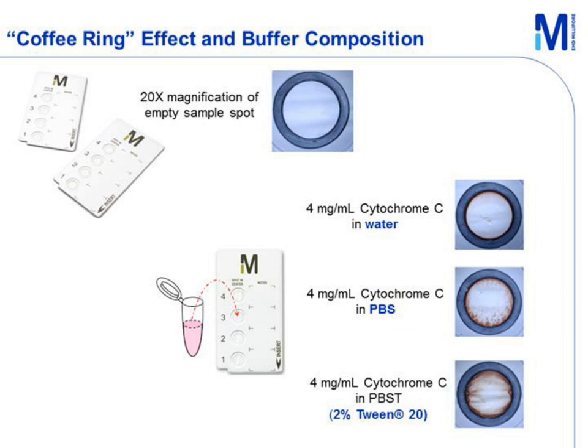However, if you look at the slide, the same amount of cytochrome C, which was used in this visualization only for the purpose of its color, was spotted from different buffers. And all 3 pictures show how differently it dried on the sample spot. It is pretty much why instrument calibration from each buffer is required. However, once such a calibration is made, it's reusable.